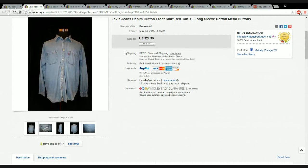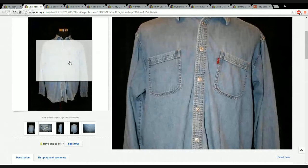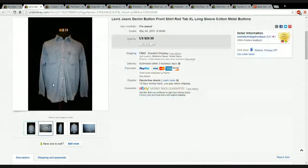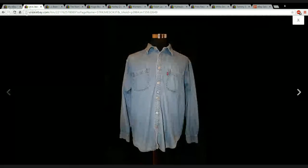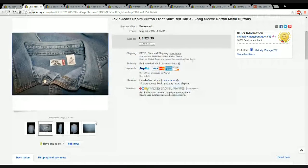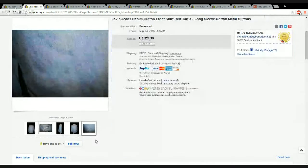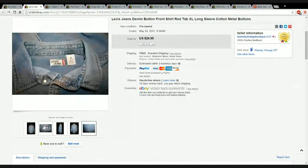What is this? This is a nice Levi's denim button front shirt. It's a jacket. It's thinner. It's just a button shirt. It has the nice metallic buttons. You can see. Really nice shirt, size XL. Had a little miscoloration mark there. I noted it. Nothing crazy. This sold the same day for my full asking price of $24.95.